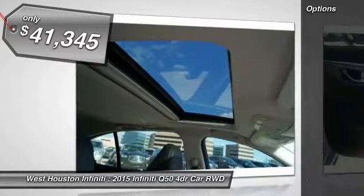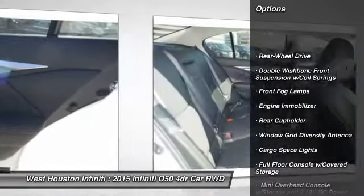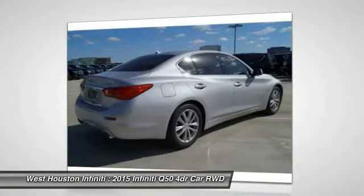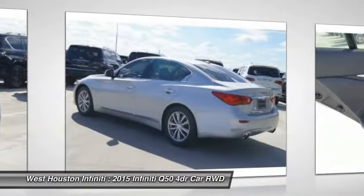Here are some of this vehicle's great options: leather-wrapped steering wheel, fog lights, compass, outside temperature gauge, perimeter alarm, engine immobilizer, body color door handles. This vehicle offers reliability and good looks at a great price.